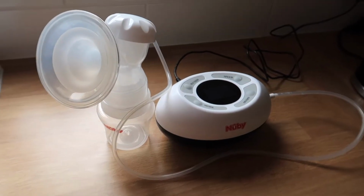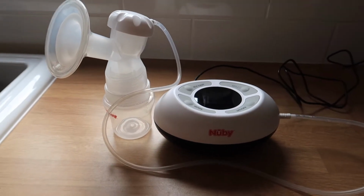So the manual breast pump that I have been using is the Medela one. I've been using this for a couple of months now, but at the start of my breastfeeding journey, I actually used an electric breast pump. I'll insert a cutaway of the one that I'm going to be talking about. So these are the comparisons that I'm going to be making in this video, the Medela manual pump and the Novice digital breast pump, which was what I used at the start of my breastfeeding journey.